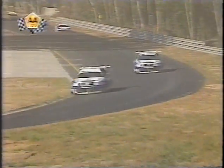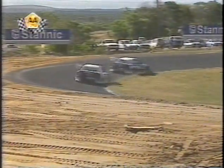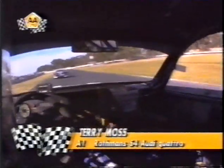Into the hairpin, and Aberdein takes the defensive line. Moss seems to be very close to him and on the attack. Morgenrood still third with Funamava fourth. In with Moss, and this is interesting. The race cam on his helmet really gives one the feeling of how bumpy it is in one of these powerful race cars. Let's enjoy the ride.